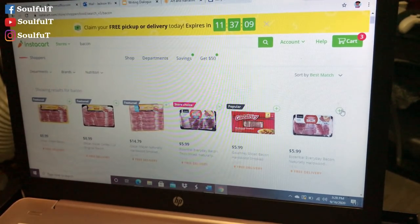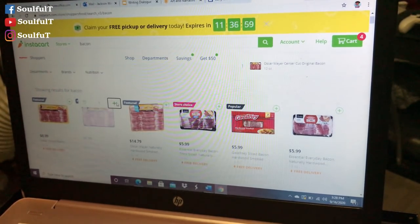Nah, I'll go ahead and take some maple sausages. You already went to the sausages. Well, this is going to happen, guys. He don't buy bacon. I'm getting Oscar Mayer at $8, now he's going to end up cooking my bacon. See how he just said that?